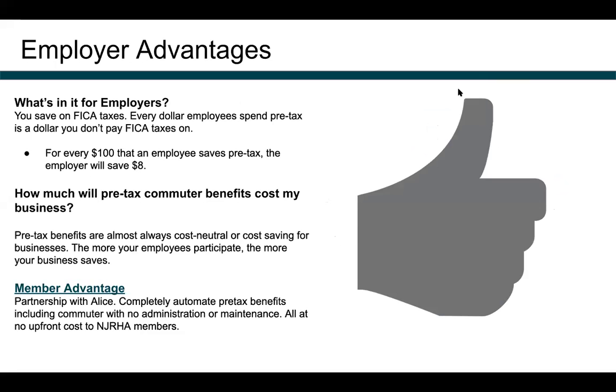So what are the employer advantages? Everything an employee deducts, the business saves in FICA taxes. So if an employee is deducting $100, your business will save $8. It'll make more sense as I go to the next slide to actually show you how the math looks. Pre-tax benefits are almost always cost neutral or cost saving for the business. The more employees participate, the more your business saves.